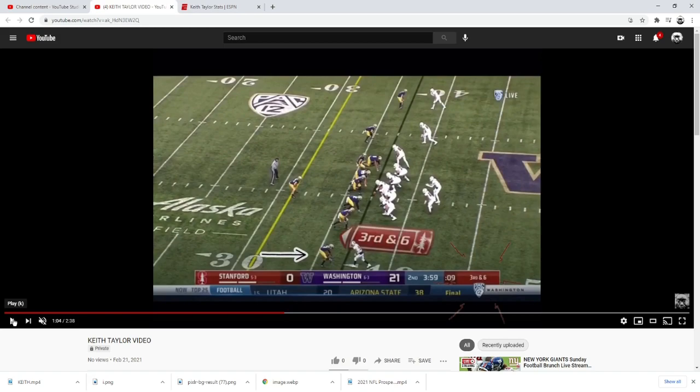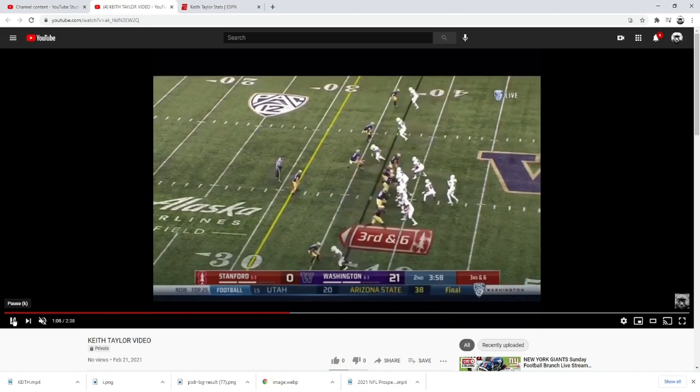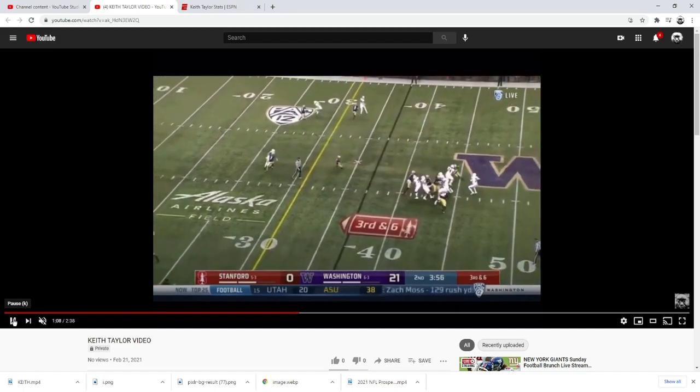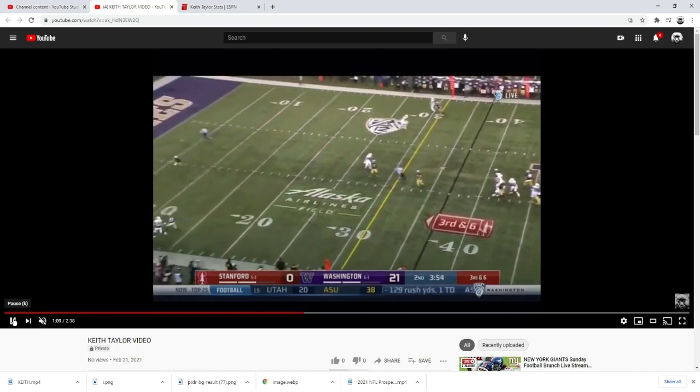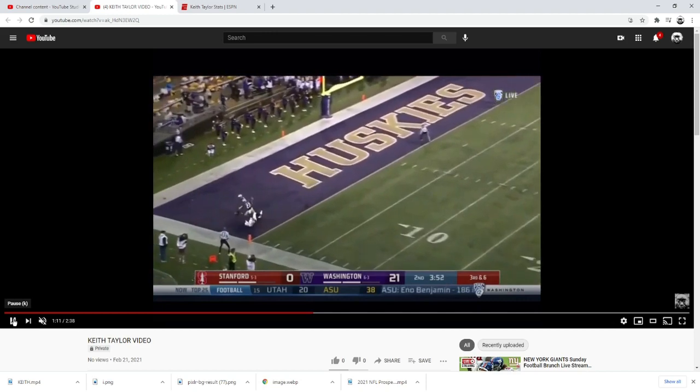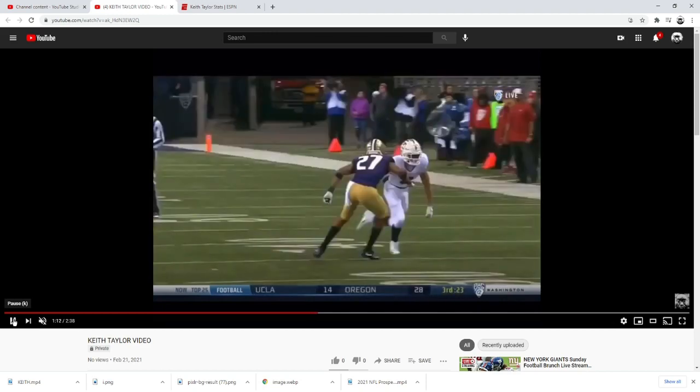Here we go. Outside corner. Looks like he's in press man. Nah, he's just in man-to-man. Works his feet. Uses the sideline to his advantage. Uses the sideline as an extra defender. Now looking to play the ball. Incomplete pass. That's what we're looking for.